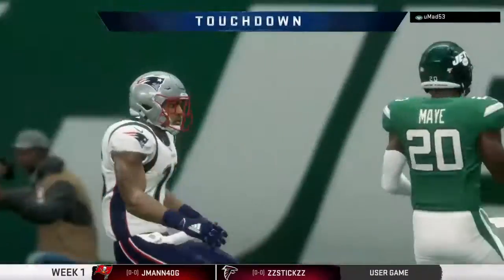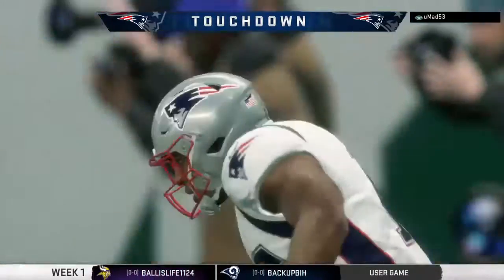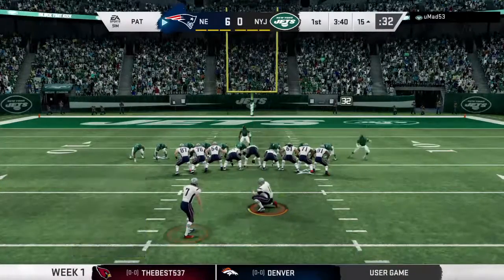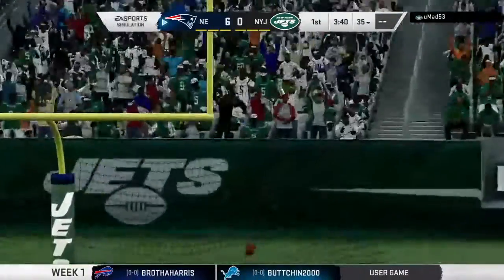And this is caught. Touchdown, Patriots. N'Keal Harry there to make the grab as his guys are able to strike first here in this opening quarter. Excellent start there, first drive of the season. Big-time success putting it in the end zone.